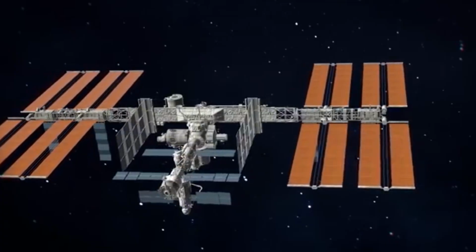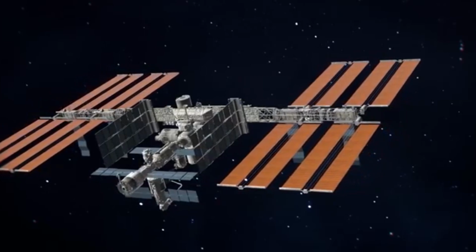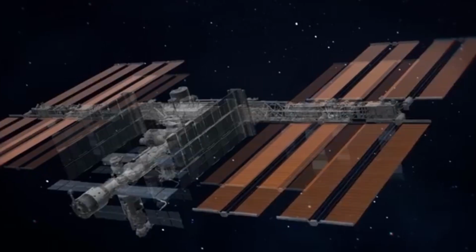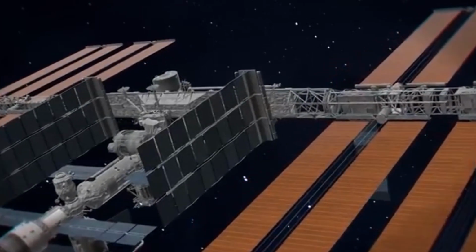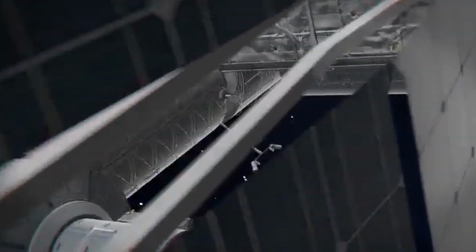This device monitors carbon dioxide levels in Earth's atmosphere, helping scientists track climate change and understand the impact of human activity on the planet. By observing Earth from space, the ISS gives us valuable data that cannot be gathered from the surface.